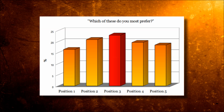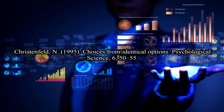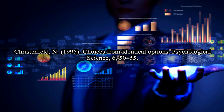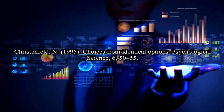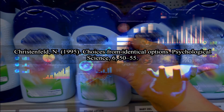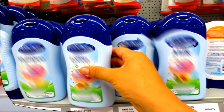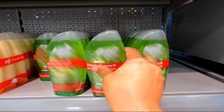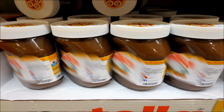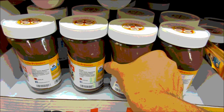And what they found was, indeed, participants had a preference for the objects that were positioned in the middle. And that this also seems to be the case in real life could be shown in the study by Christenfeld, published in 1995 in the famous journal Psychological Science. The title of the study was Choices from Identical Options. In his first experiment, Christenfeld could show that when we are in the supermarket and we are standing in front of rows of a product that we really like, for sure you know that those products that are very popular are not only presented in one row, but usually they have 2, 3, 4, 5, maybe 6, 7, 8 different rows. And what Christenfeld could show was that when there are so many rows, we also tend to choose products from the rows that are in the middle.